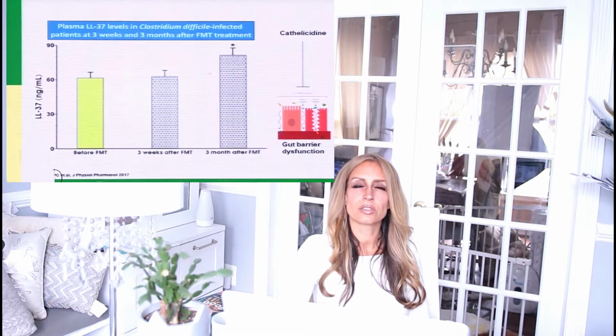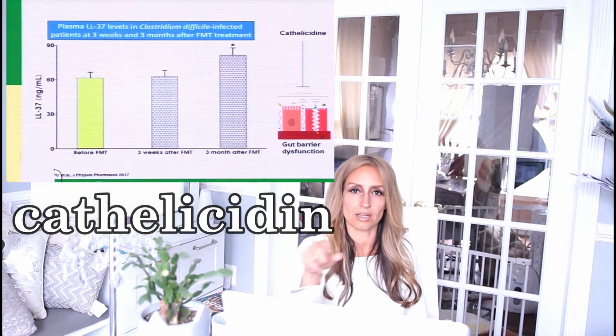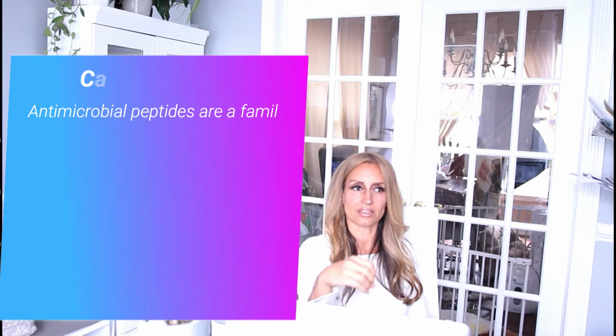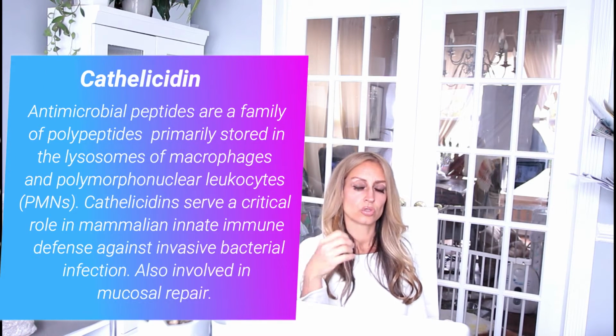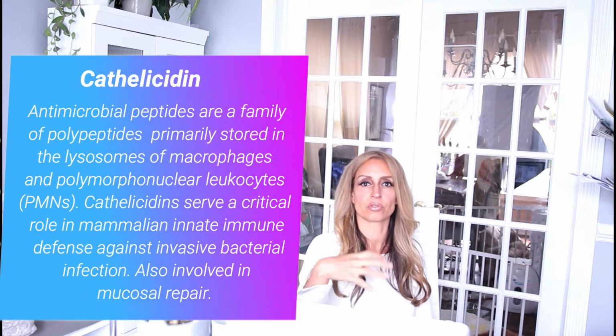And there was an increase of, I forgot the molecule, celadine. I'll put it on the screen. I'll have to look it up. Doing the FMTs increased this molecule that actually is restorative to the gut lining. So it helps restore the gut lining.